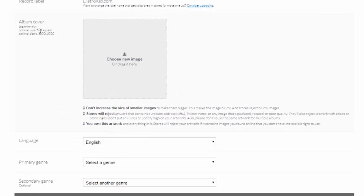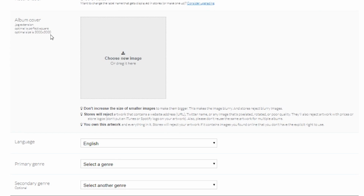And again, at each stage, they show you what you want. You know, JPEG's good, perfect square, 3000 by 3000. So if you're in Photoshop or whatever, you know what settings you need to use.